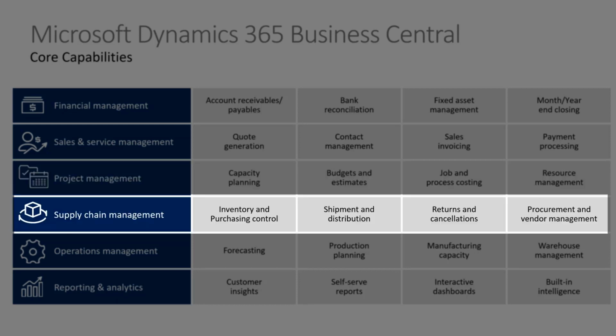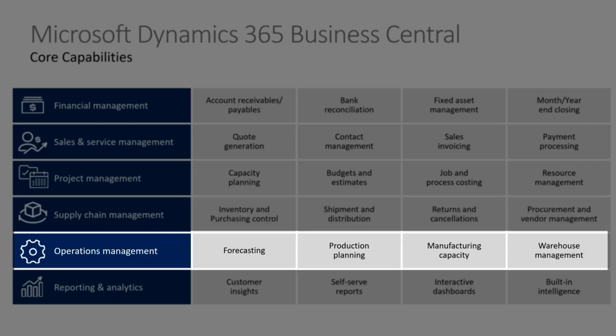Supply chain management, you've got the ability to track inventory, you've got purchasing, you've got full distribution and shipping, returns, and e-procurement and vendor management. So there's a lot of functionality on the supply chain side. Operations management, primarily manufacturing. I've got full MRP, I've got production scheduling, I've got forecasting, I've got warehouse management. You can handle operations if you're a manufacturer.